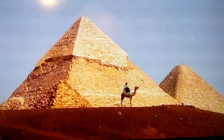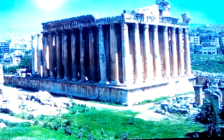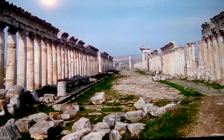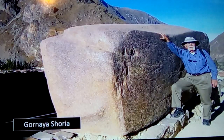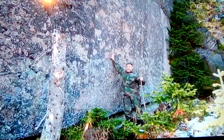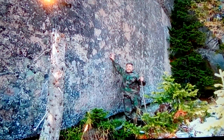It shows you that pyramids have large stones, but not gigantic or megalithic stones like you see in Baalbek here, and in a lot of the Roman structures that they have, giant colosseums, giant columns, and huge megalithic stonework that carries on from the Egyptians, with stones about this size in Egypt, maxing out pretty much to Gornia Shoria, where that's shown at. But look at the size of these megalithic stones that these people are standing next to.